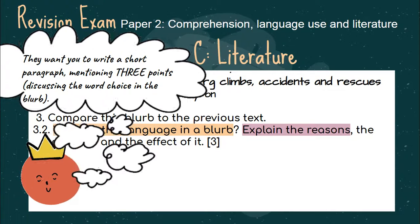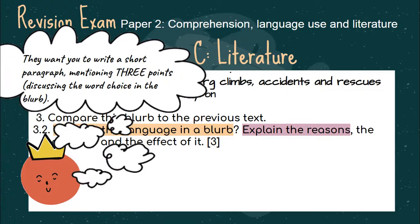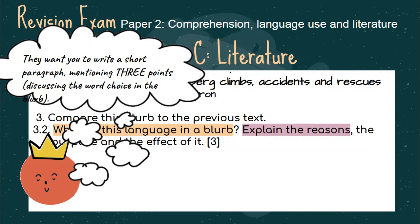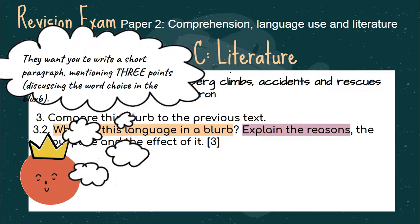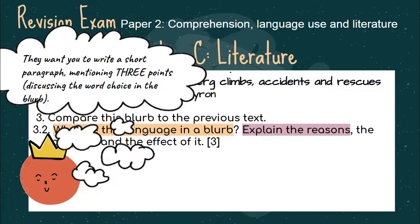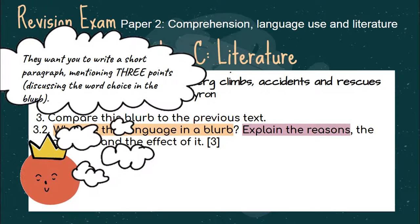They want you to write a short paragraph mentioning 3 points, discussing the word choice in the blurb. At this stage in grade 7, if you see something for 3 marks, they're not asking for one sentence with a short little list. They're not asking for apples, comma, banana, comma, grapes. They want you to explain in a little paragraph.